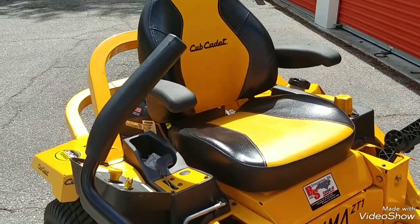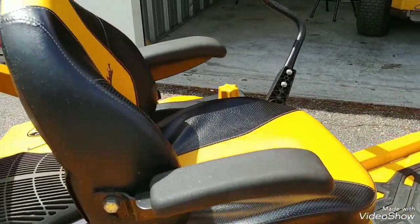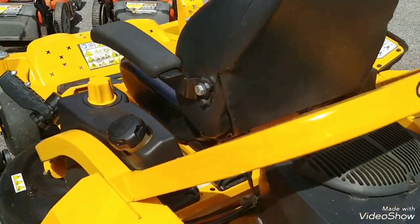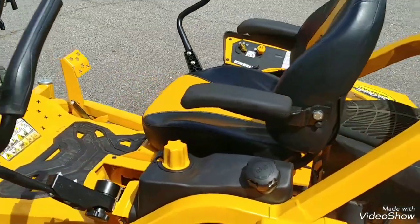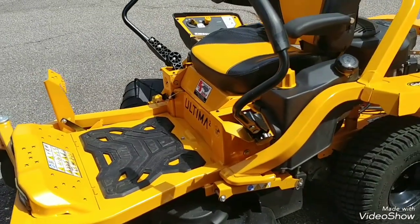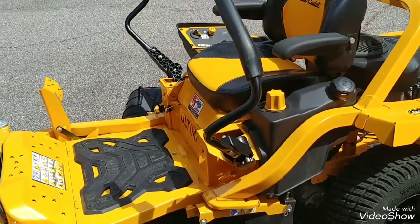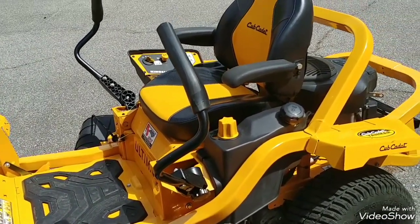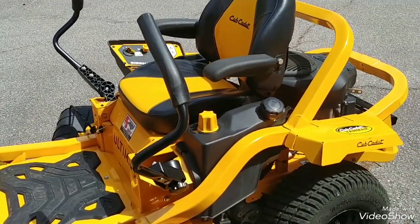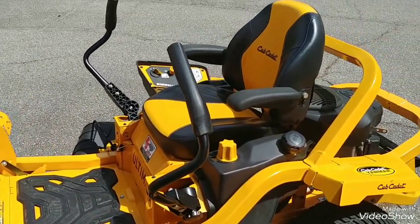So there we go. Now, how this came about and how I ended up with this mower was I went to Home Depot first, and I sat on everything they had. They had the Cub Cadet, the John Deere, the Toro, the MyRide. To me, I'm 6 feet, right at 6'1", this was a little bit more comfortable. I felt a little cramped on the other ones, and they were all priced about the same.